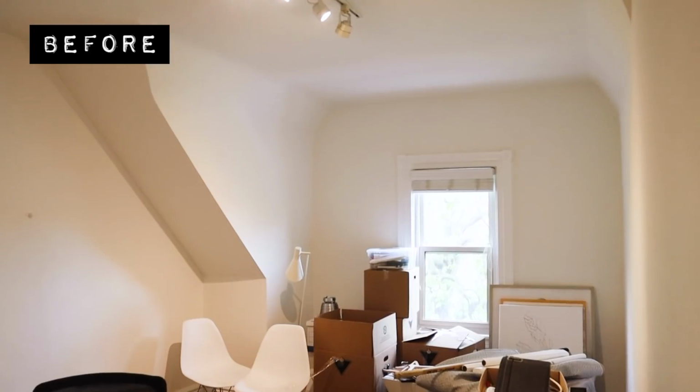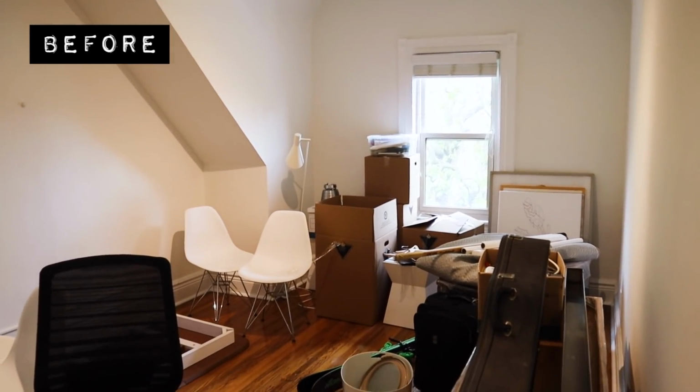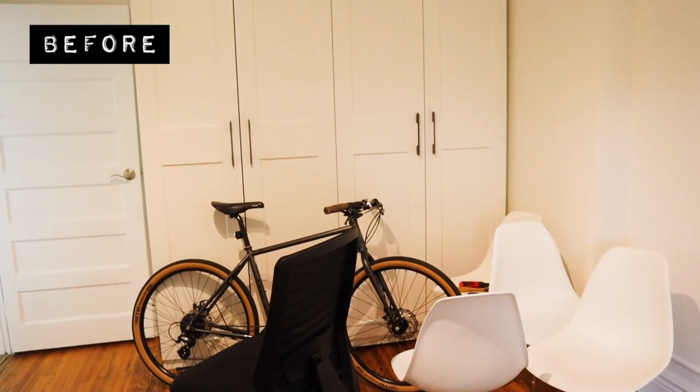It is time for the grand reveal. Let's take a look at what this bedroom looked like pre-moving in. Filled with boxes, a lot of stuff. Are you guys ready? I can't believe how far this room has come. Let's take a look at what it looks like now.